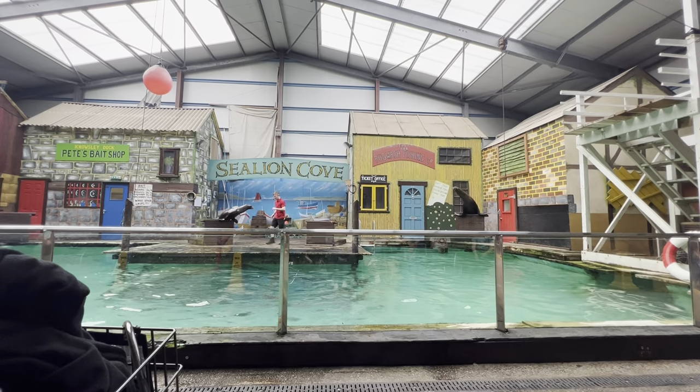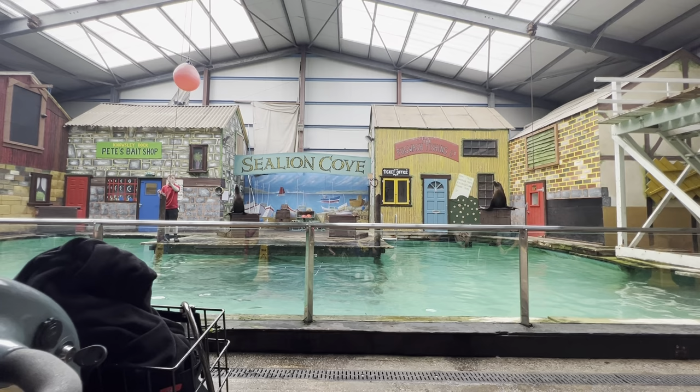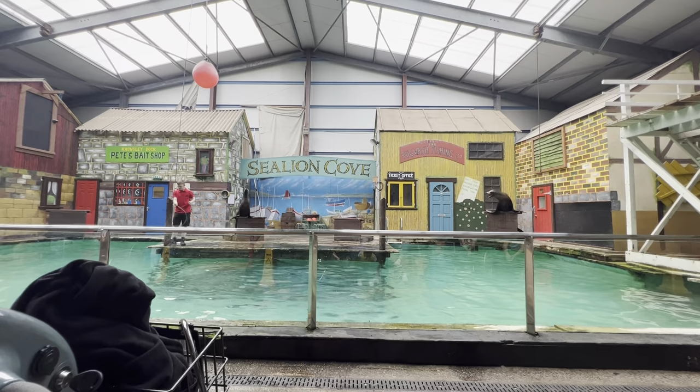We haven't finished yet. It is Arthur's turn. Now Arthur, he is really into this. Oh look, look, he's going to jump. To be fair, don't take this too much higher. You only take this to around about... Okay.